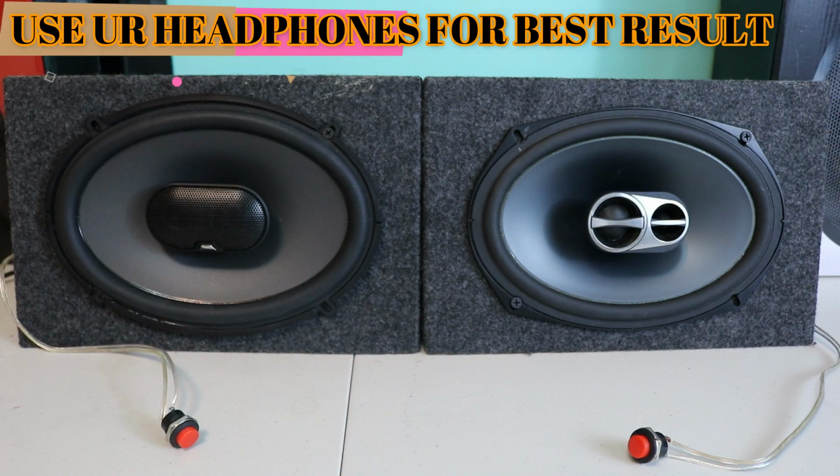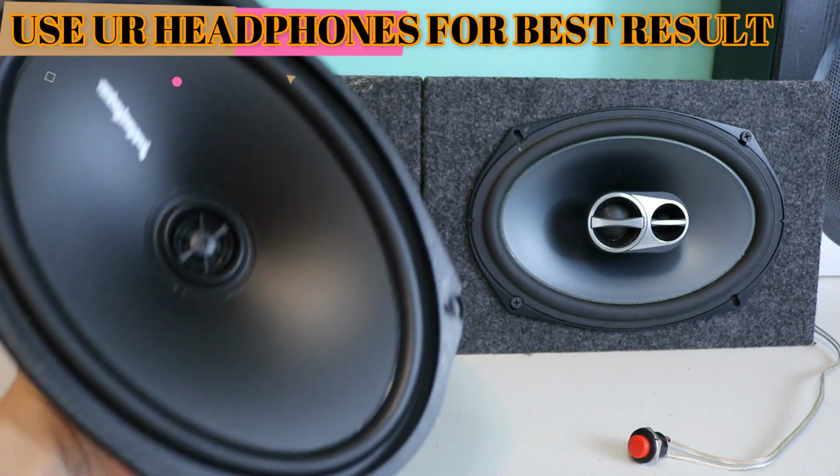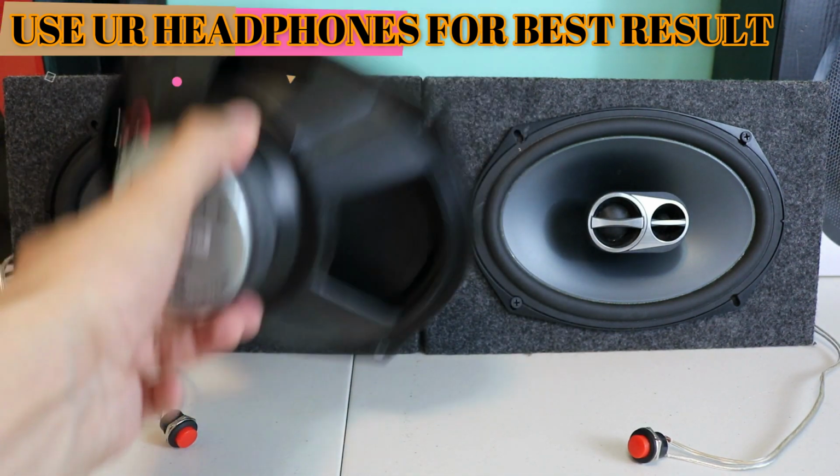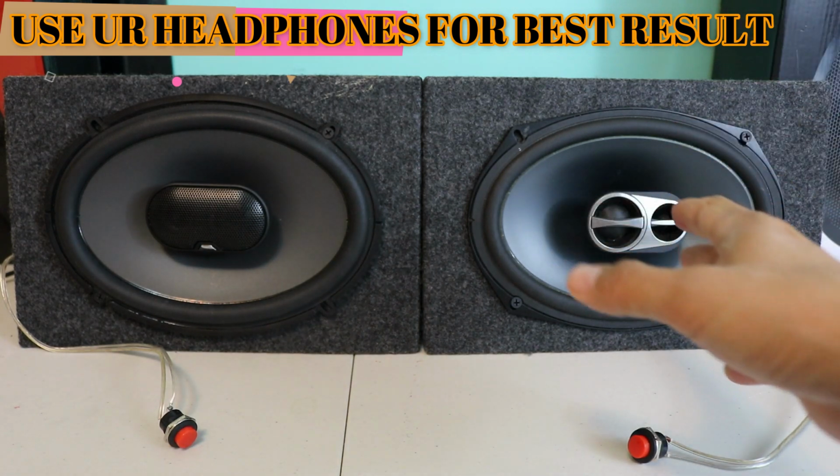And again, now is the conclusion, right? If you're on a budget and you don't want to spend a lot of money on speakers, this is the best speaker for the price, the sound output, the bass, everything. If you don't run any amplifier. If you run an amplifier and you're still on a budget, Alpine, way to go.